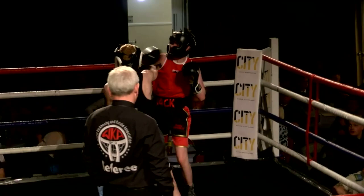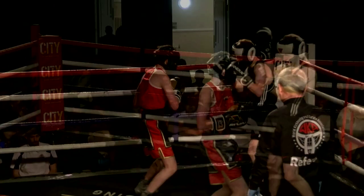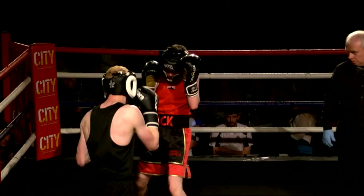A wee replay here. See Jack coming off the ropes, he did that well throughout the fight. Fraser maintaining his shape, which was great to see. You can see he's thinking about firing back there, coming forward on the front foot. Great combination from Jack there. Good diagonal movement, as Arthur says. Fraser firing back throughout. Fraser landed some quite heavy shots, but Jack did take them very well.